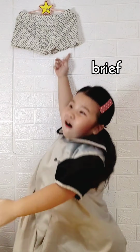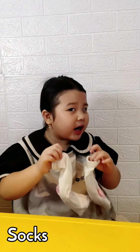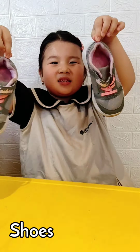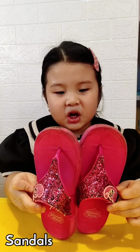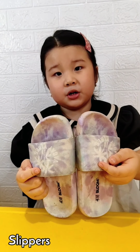It's for boys. This is panties. The color is yellow for girls. These are socks. These are shoes. These are sandals. These are slippers.